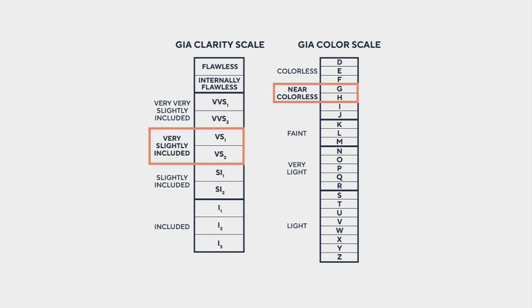That means they will be very slightly included to the naked eye or towards flawless, somewhere between that top portion of the scale. We're the only shopping channel that I know of that uses a minimum standard. So again, it's that or closer to flawless. As far as colorless quality goes in your new diamond studs, they will be near colorless or better. So they will either be colorless or near colorless, period.